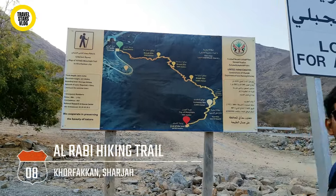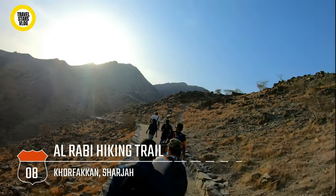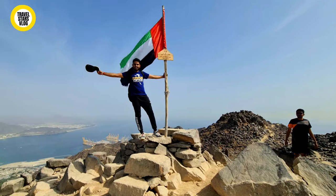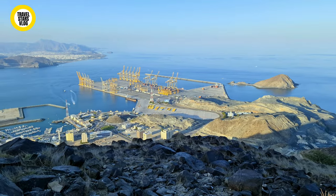Number 8. Hiking at Al Rabi Trail. A hiking trail of 2.65 km. After reaching on the top, you can see the beautiful view of Khorfakkan city, port and beaches.